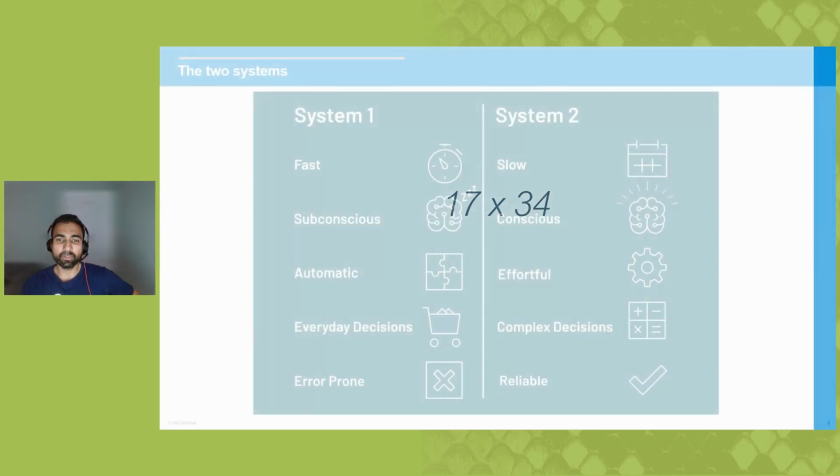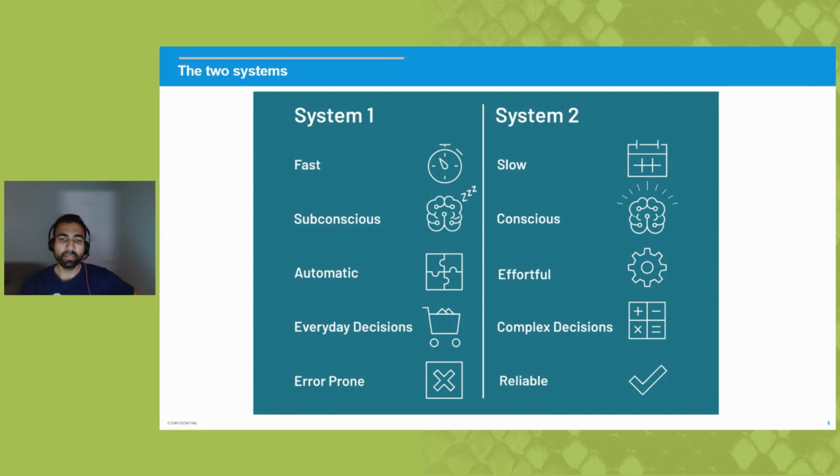We have something called System 1 and System 2. Daniel Kahneman, who won the Nobel Prize in behavioral economics, classified the way we think and the way we make decisions as the brain operating as System 1 and System 2. System 1 is the one that is fast, subconscious. When you saw the 2 plus 2, that is when your System 1 activated, and it made a very quick decision. You could have done it subconsciously, very automatic. It's easy, for making your everyday decisions.